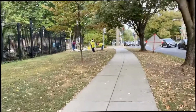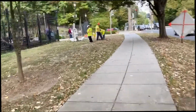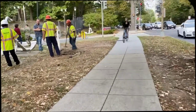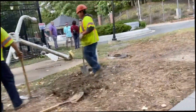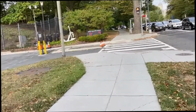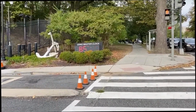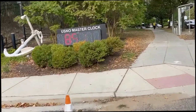Now, here we are at the main entrance of the U.S. Naval Observatory. And there's a Marine out here as they dig up something, a gas line. So they gotta dig a hole, but they gotta get permission from the Navy and permission from the Secret Service. I'm gonna jaywalk.